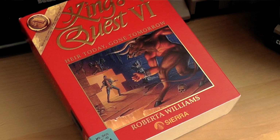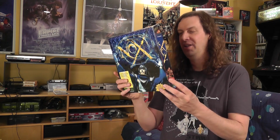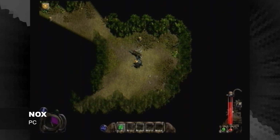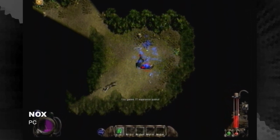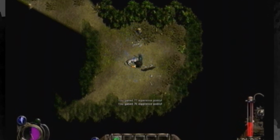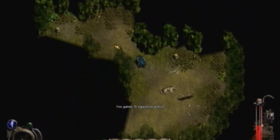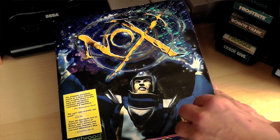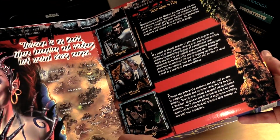Another RPG that I've been looking for quite a while, especially in this big box version, is Nox. Another Westwood Studios game, who knew? But you know what? Back in the day, Westwood Studios put out really high quality games, and this is definitely one of them. Now this is, I guess, similar to Diablo or Diablo 2. It's definitely one of those isometric top-down view games, and really high quality. It's actually really funny, and I saw this at one of the booths at Portland, and I had to have it, so cool to have in my collection.